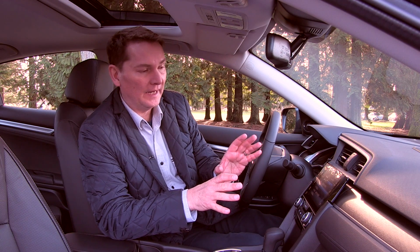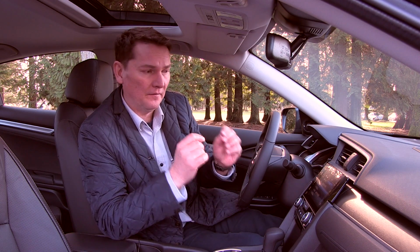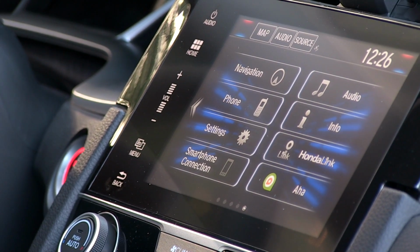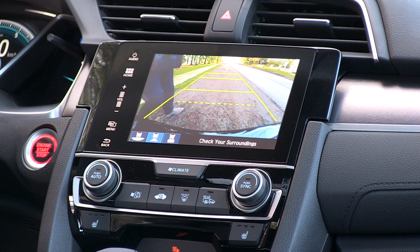Now, the first thing you notice when you get in the car is this beautiful 7-inch screen in the center of the dash. It has very vibrant colors. It's crisp and easy to read, even in bright daylight. It doubles as a backup camera and lane watch. I'll explain what lane watch is in a moment.